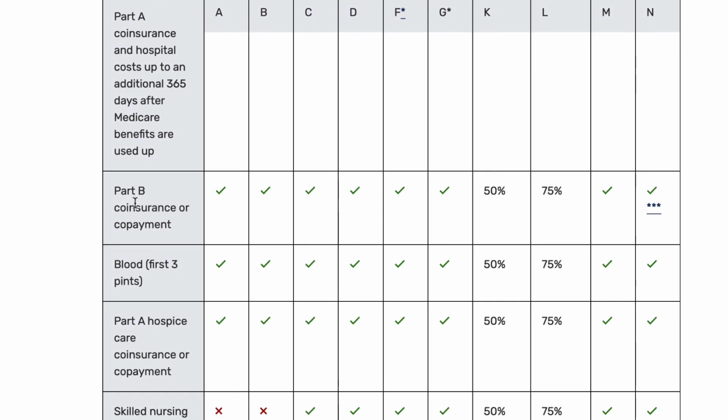Then there's the Part B coinsurance or copays. So if you do have a coinsurance payment or a copay for a Part B service or product, then it is generally speaking 20% of the Medicare approved amount. The only exception to that is the Part B excess charges, which can be up to 15% on top of that. And the only plan that's offered to new enrollees that covers that would be Plan G. We'll get back to that in just a moment.